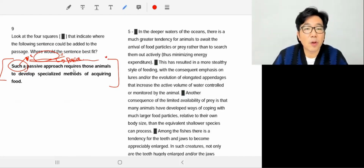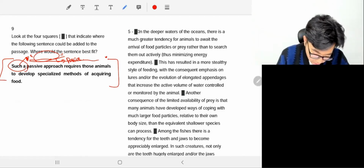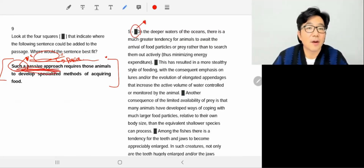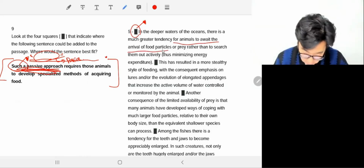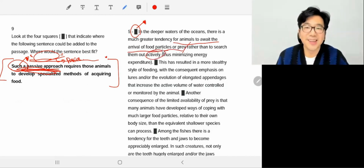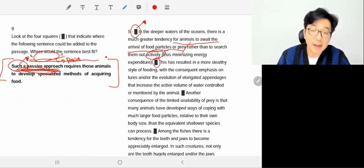So such a passive approach requires those animals to develop specialized methods of acquiring food, okay? So it cannot be the first square. We need some information previous to this sentence to match such a passive approach. In the deep waters of the ocean, there is a much greater tendency for animals to await the arrival of food particles. So this is passive, rather than to search them out actively. Boom. Perfect. Second square.